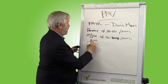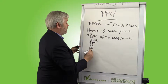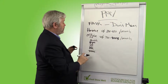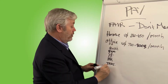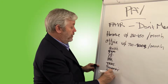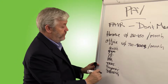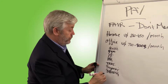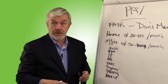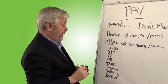So health, our guys have gym membership. There's all the IT support. There's all the HR support. All of the relevant taxes and so on are being paid to make sure that they're legal. We've got the supervision. We've got the training. So there's a fair bit of additional cost that goes into the office-based VA. In our office, for example, we have backup power. We actually have a generator sitting right outside the office. Some areas in the Philippines get brownouts and things like that.